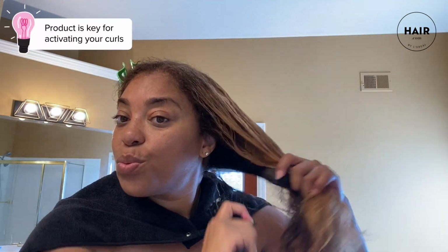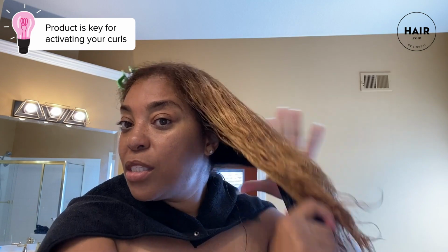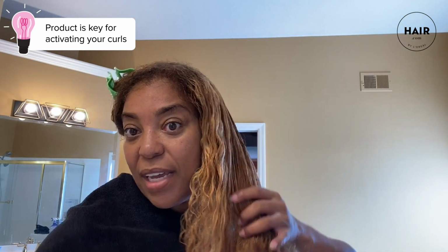The product is really my key source of activating my curls. Fully cleansed, fully conditioned with my 25 Miracle Cream, and now we're gonna start applying the product. So we're gonna start on this side, all right? I'm gonna take about a 1-inch section.